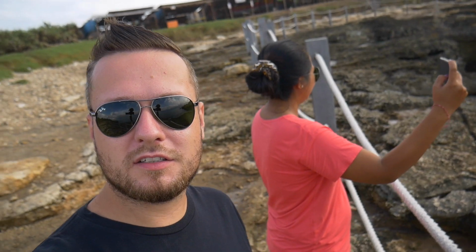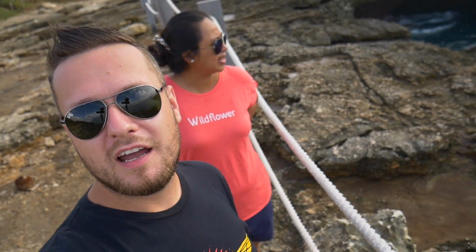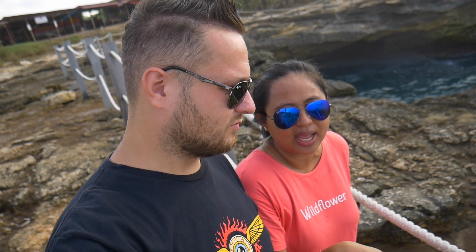So in the morning we are the only ones at Devil's Tears, and they have now put the rope here because that was quite a dangerous spot in Nusa Lembongan, so they changed it for safety reasons. A long time ago, I think when many Chinese tourists were coming here, there was an accident before this rope was put like this. There was one Chinese guy who was so busy taking a selfie that he didn't notice the wave come and take his son to the cliff.